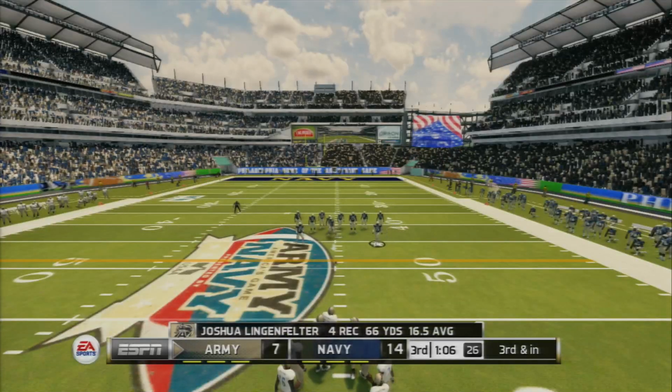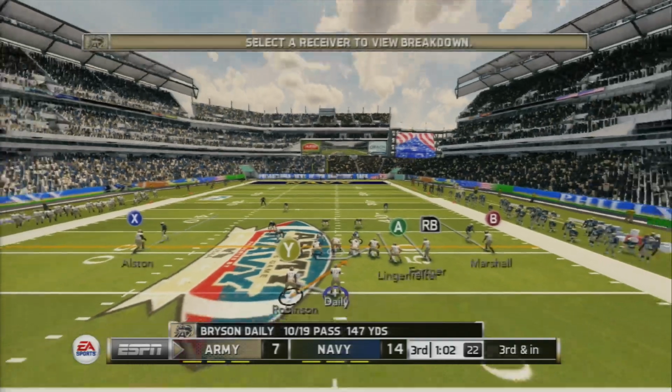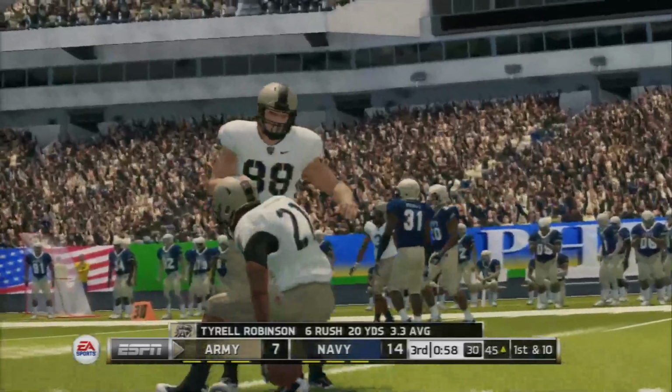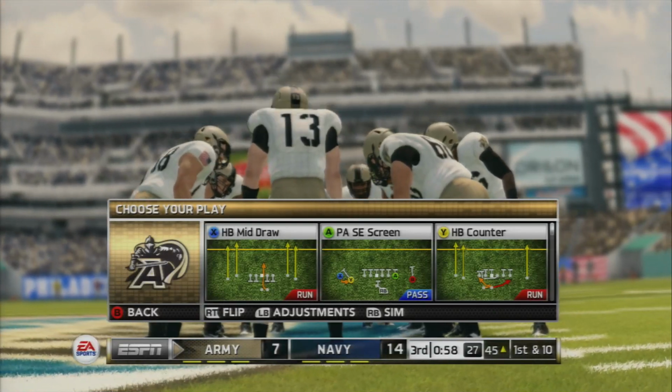So it's third down, and they're just inches away from picking up the first down. Takes it up the middle for a nice run. Pretty good gain on the play by the halfback. He got by a couple of defenders and made it to the sticks for the first down.